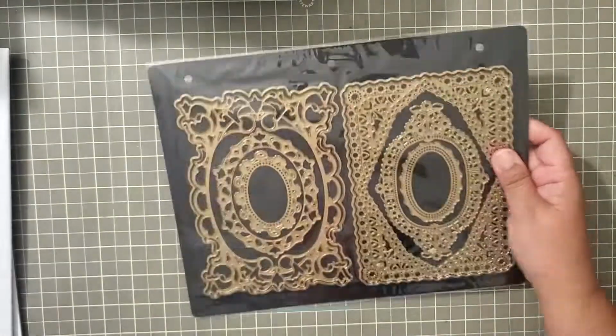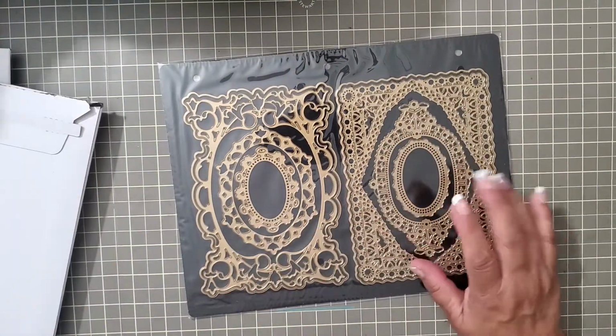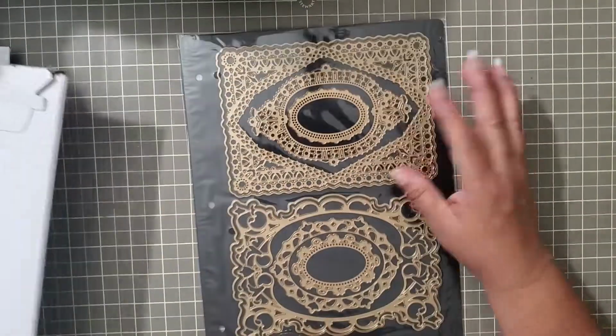So let's see. All right, I remember, these are the Ornate dies. This too, and I don't think this sold out. I think they are still available. So I went ahead and jumped.